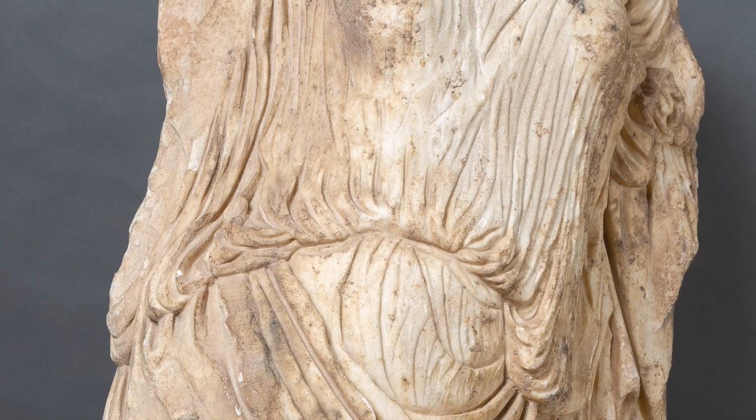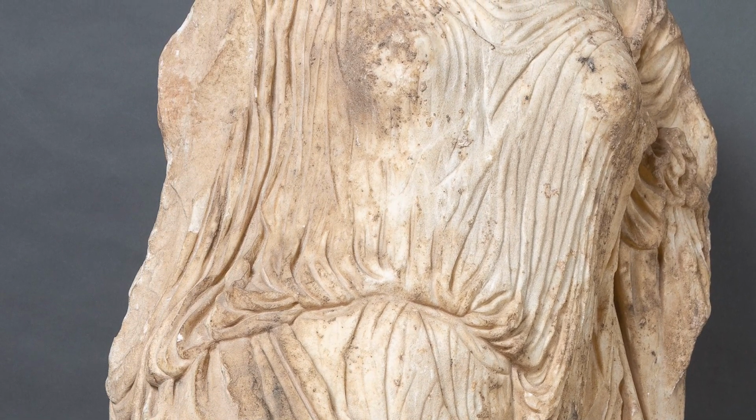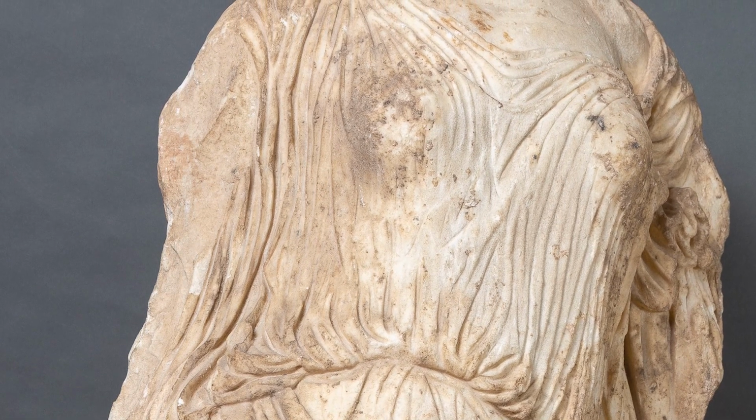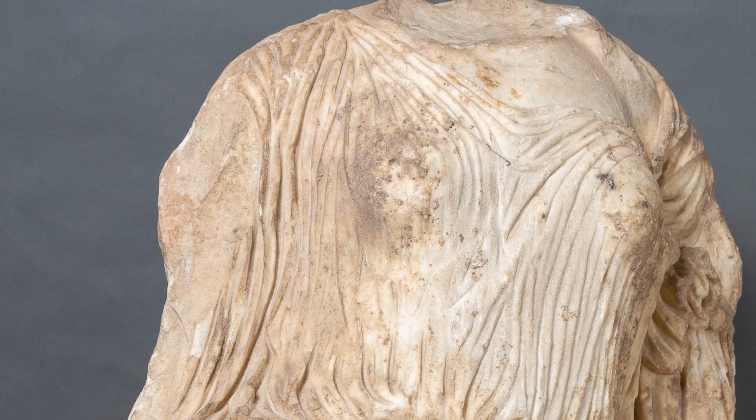Today, the surface of the stone shows that it was buried perhaps for many years at some time in its history. We can only guess where this beautiful work was made and how it found its way from its home in the 1st century AD to its new life in the present day.